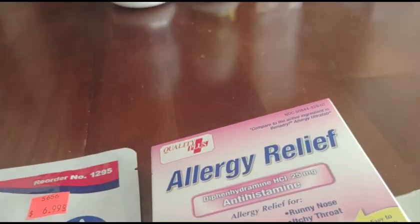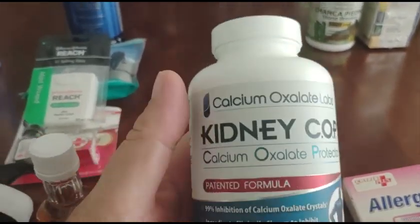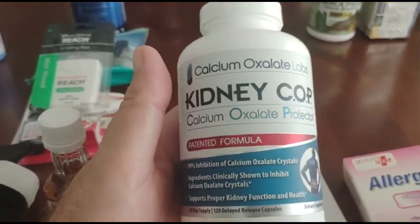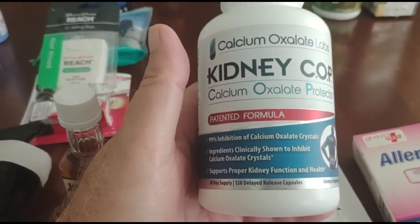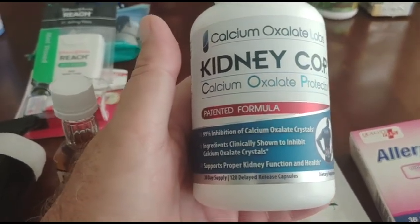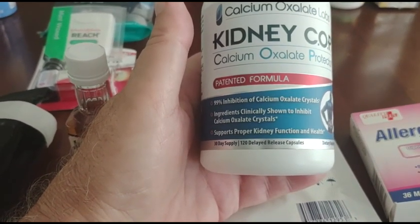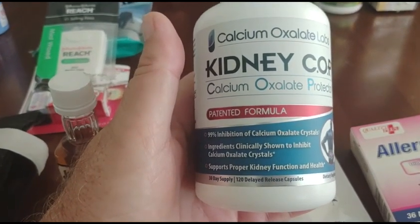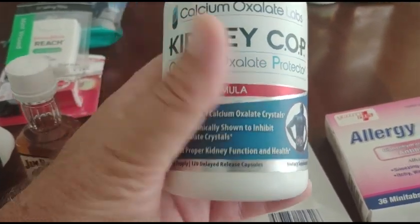Kidney cop. I am a kidney stone producer. I probably could have started a rock quarry many years ago at 70 plus stones in my life, and probably 25 to 30 surgical procedures for stones. The kidney cap is highly recommended as a kind of a stone preventer, or helps to dissolve kidney stones. It also supports proper kidney function and health.